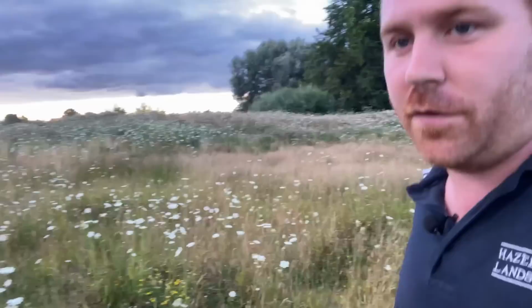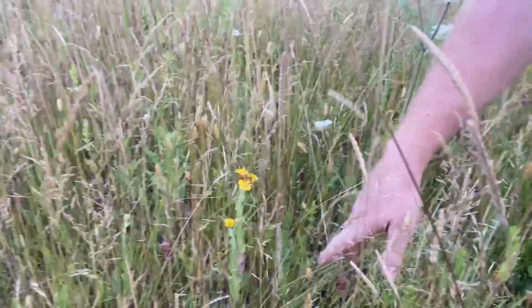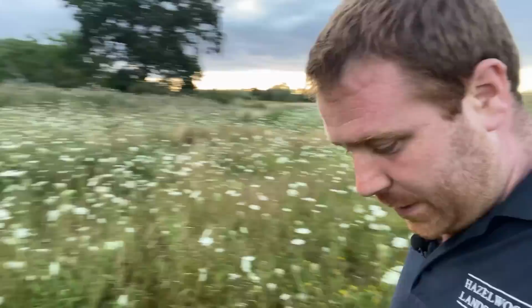Oh, we've got some in this area down here. We've got some common fleabane, which is a plant that if you guys have been watching the videos on the channel for a while, you'll know I plant a lot of around my wildlife ponds that I make. It's a really, really good plant. Self-heal, really nice one that's flowering as well. We've got some meadow buttercup, which will have been out earlier on in the year, sort of May, June time.